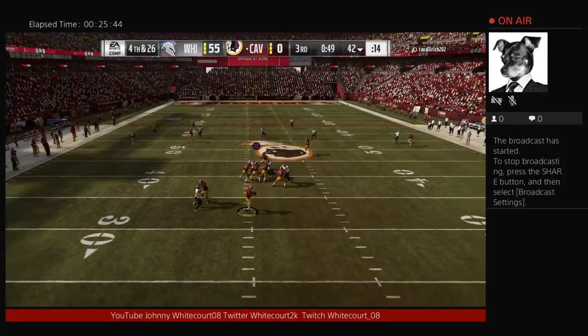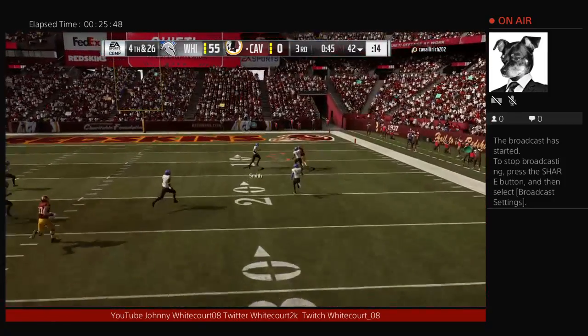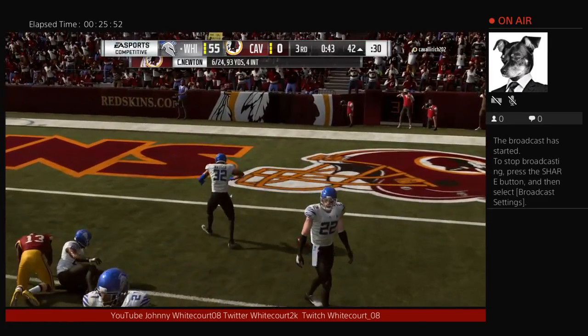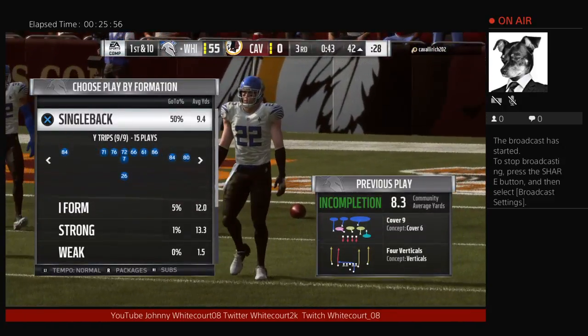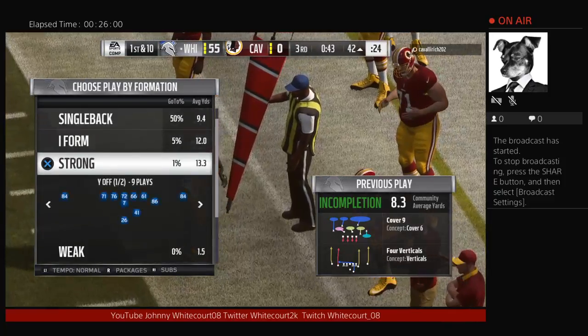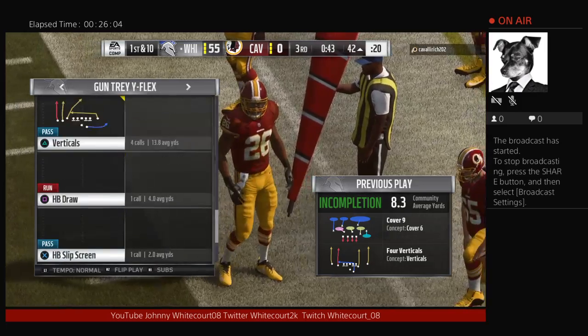They are going to go for it. It's Newton. He'll let it go deep for Beckham. And they will not be able to hook up there. It's incomplete. A surprising move to go for it, and predictably, at least somewhat predictably, it doesn't pay off. And the ball will go over on downs on the short side of the field.